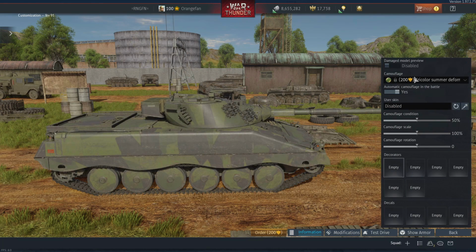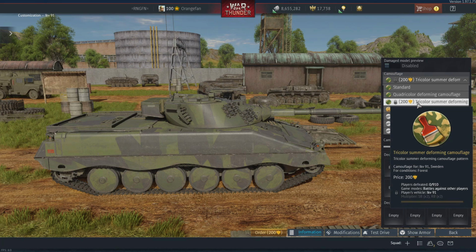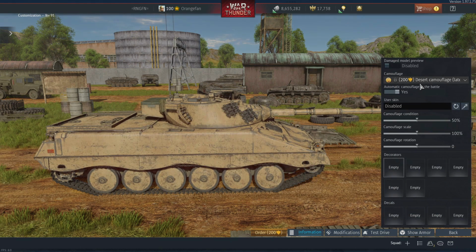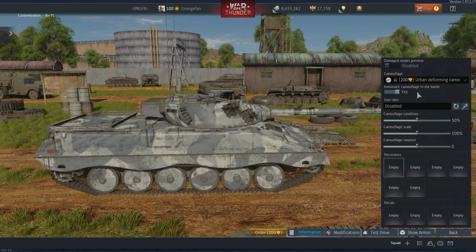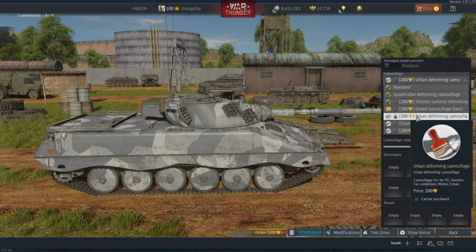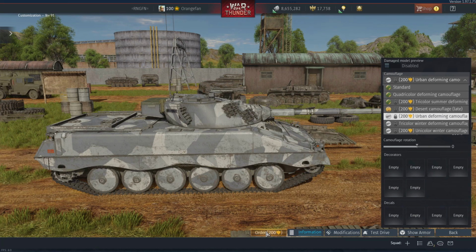And then we've got tricolor summer deforming. That is for 910 kills, so we'll leave that one be. Desert camouflage late pattern. That is for 490 kills. Urban deforming. Pretty sweet. 200 golden eagles. Yeah, you know I got it.